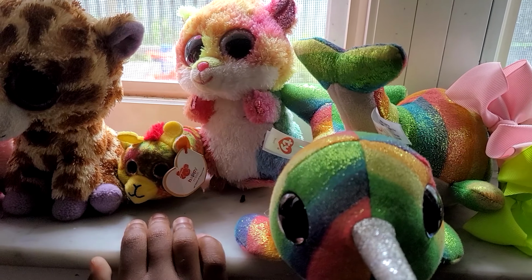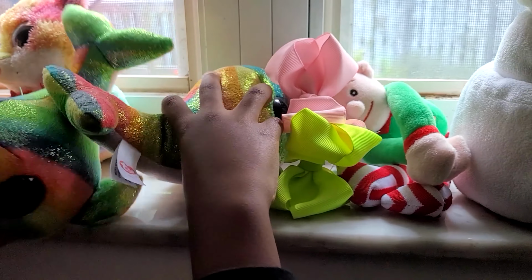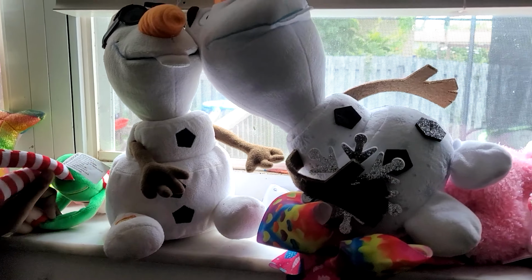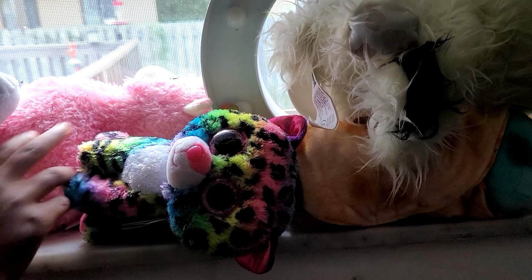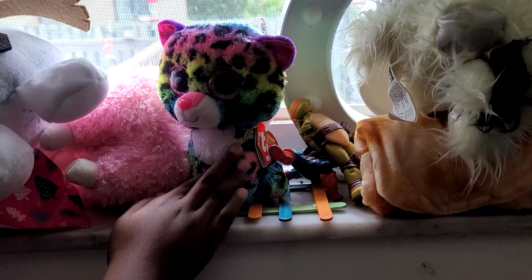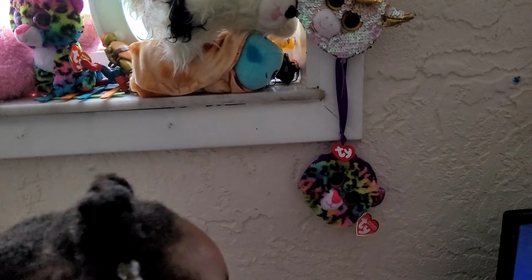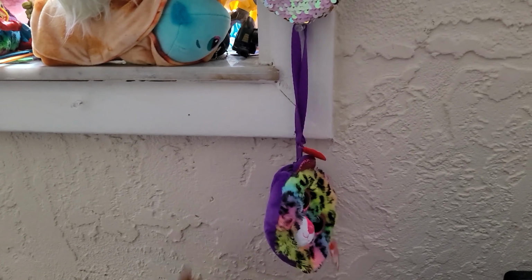And also we have this chipmunk. We have this baby whale. Oh, two narwhals. We have this elf right here. That's not really a Beanie Boo. We have these two owls. We have this llama. We have another one of the cats. Oh, I almost forgot. In this little tiny purse is where I keep all my money sometimes. Ooh, these are nice. I don't think they're filled with money yet.